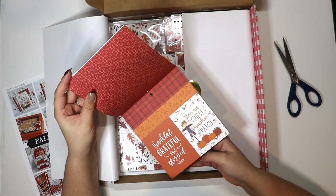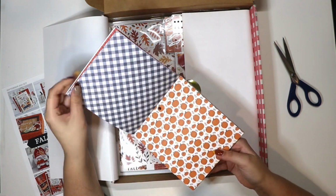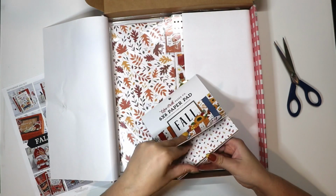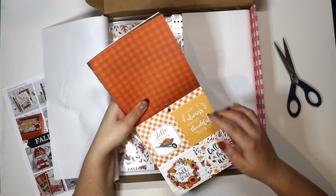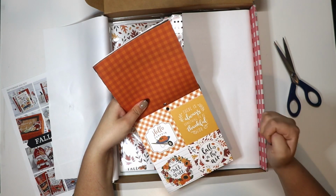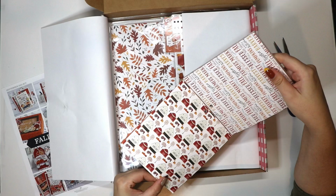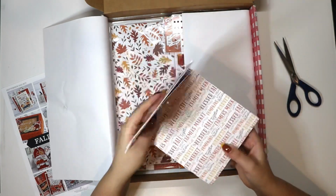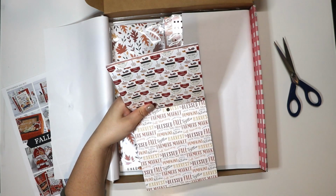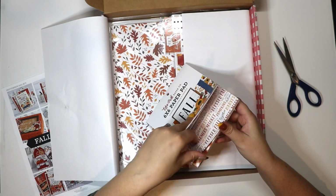This says thankful, grateful, and blessed. You are the cutest pumpkin in the patch. Some really cute pumpkins, some blue plaid, wood grain, leaves, some more plaid. Hello pumpkin. There is always something to be grateful for. Happy fall, y'all, and fall is in the air. There are some barns on here. Oop, that came right out. And then this is just like some wood grain with some text behind it. Harvest, fall memories, so blessed. So that's really, really cute. I love the colors on that.